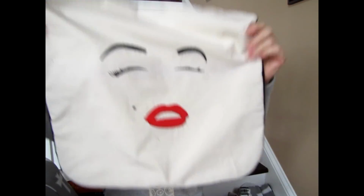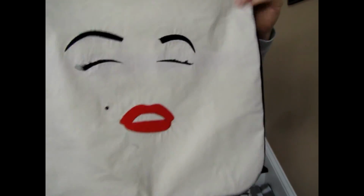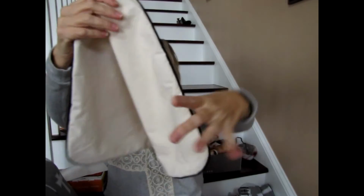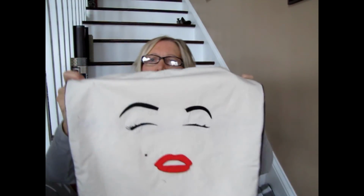Okay. The only other thing I was going to show you is that I digitized something pretty cool. This is a Marilyn Monroe face. I used Ember to create that, and I put a zipper in the back. I don't know the size of this. I think this might be an 18 by 18. Don't know. But really happy with that.